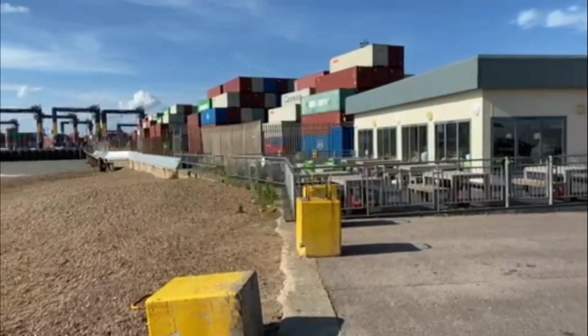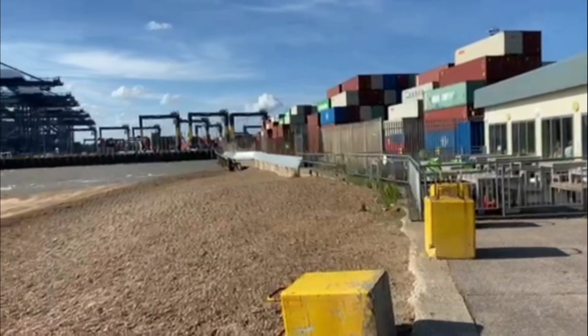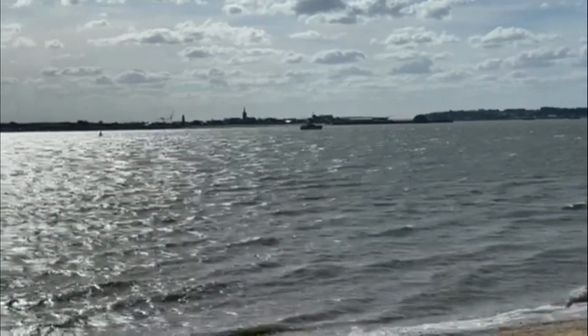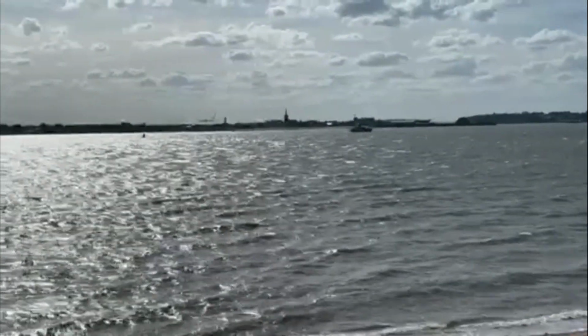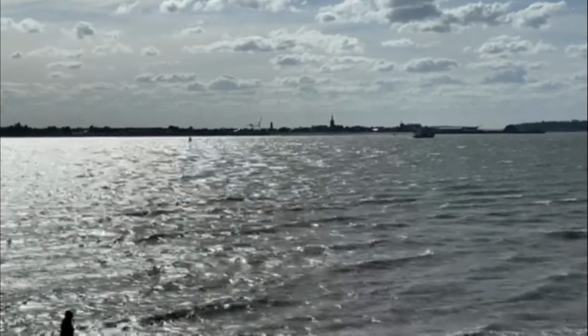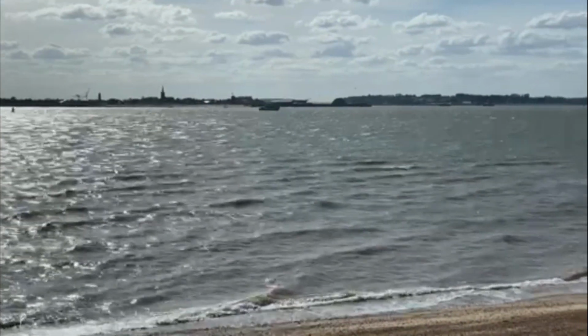It's also a very good viewing point as well for tourists. As you can see here, there's a cafe. And across the sea is the town of Harwich in Essex, where there's also a port, but a passenger port for journeys across to the Netherlands. But Felixstowe Port is a fantastic sight to see.